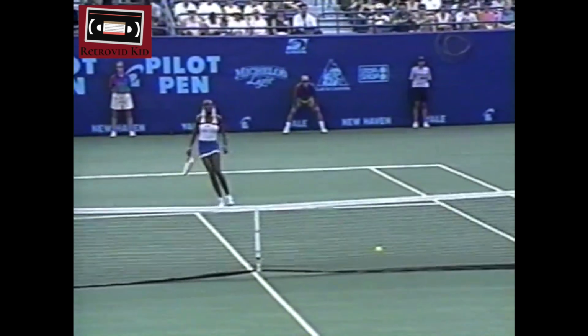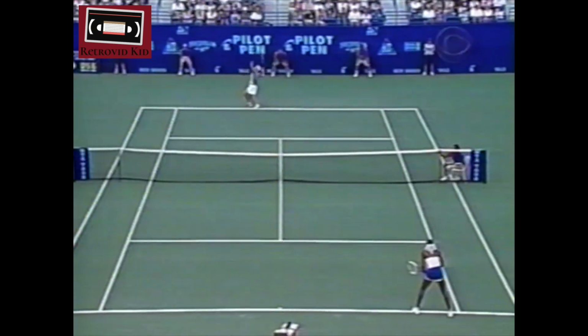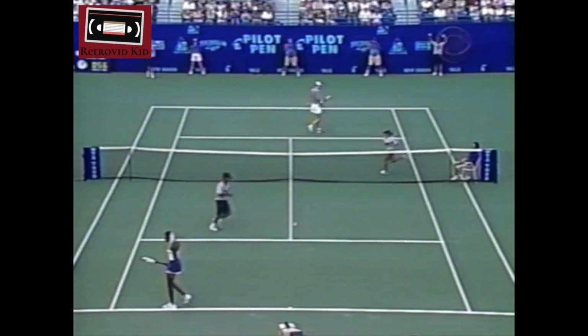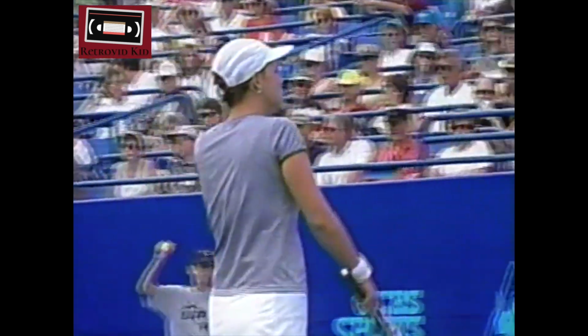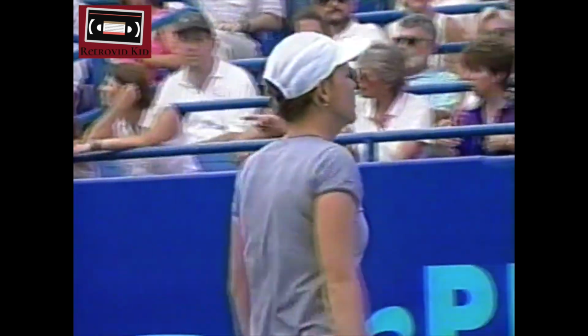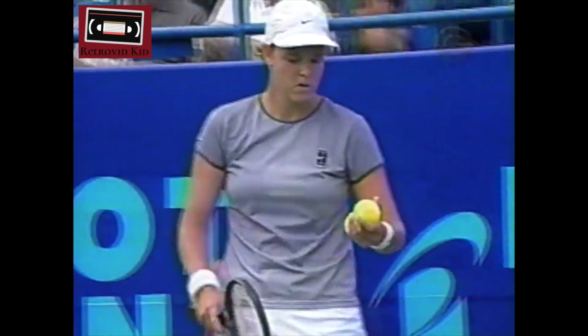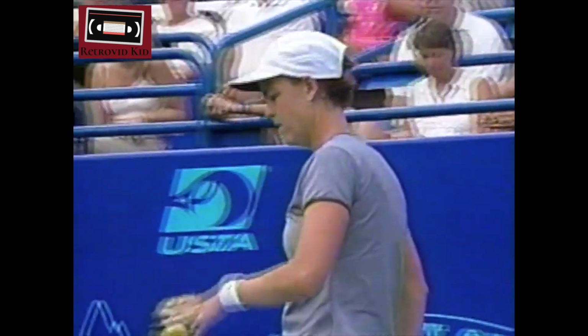Now she's moving in. Billie Jean King a couple of weeks ago in Italy helping out at the Fed Cup, where the U.S. defeated Italy thanks to Venus and her sister Serena. They'll play against Russia in the finals a week after the U.S. Open. Advantage Davenport.